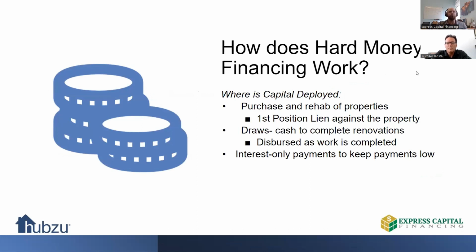So just to make this super clear, the loans go towards the purchase and the rehabs of the property, right? So we're not funding closing costs, we're not funding other things, we're funding specifically the purchase of the property and the renovation of the property. Now, this is done in a first position lien against the property, which just means that there is nobody before us, like you didn't borrow or have another mortgage on that property before we got there. And if there is, it's being paid off with our loan.